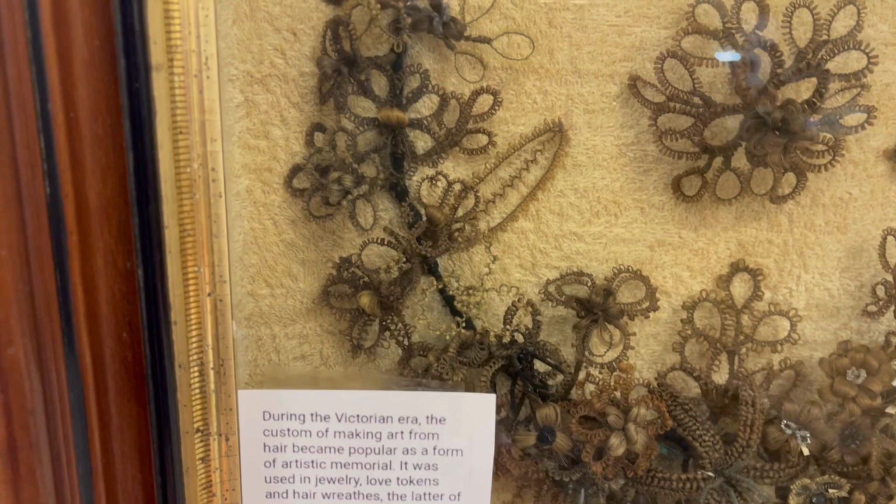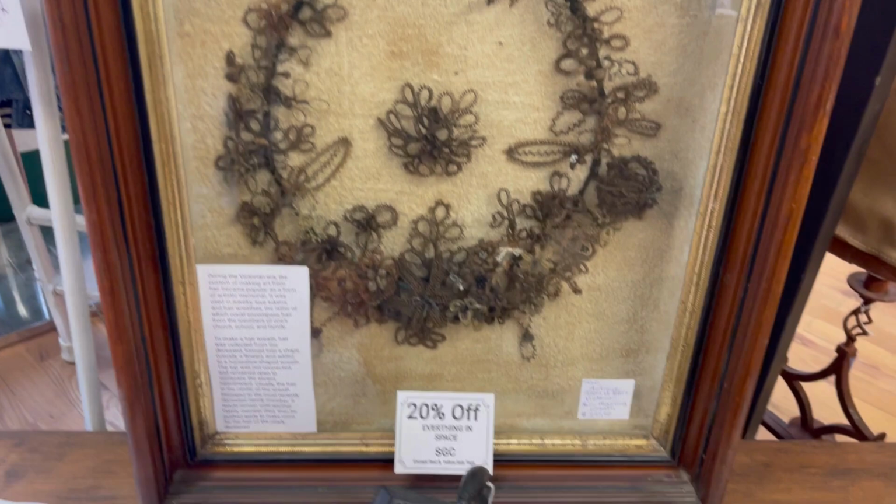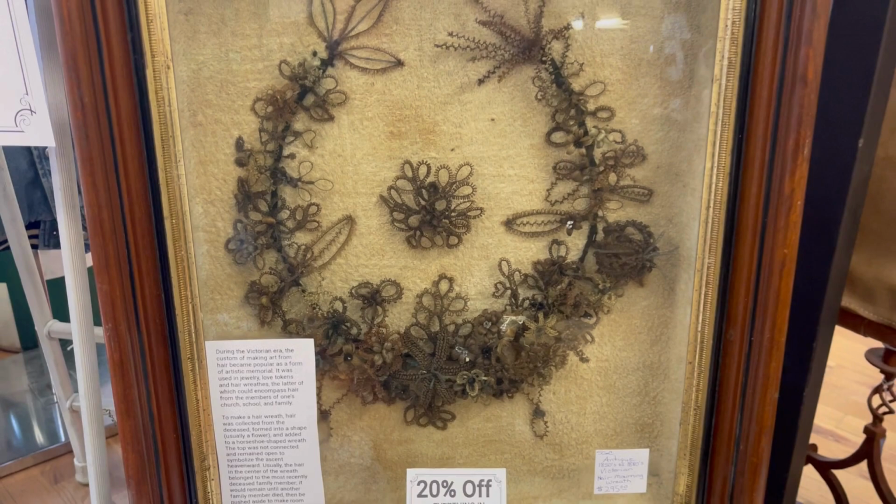Just so good. I definitely am thinking of Ariana. I know she has one of these. This is just such a gorgeous piece, my God. And it's 20% off, so wow. What a spectacular piece. Oh, do you see what I see?